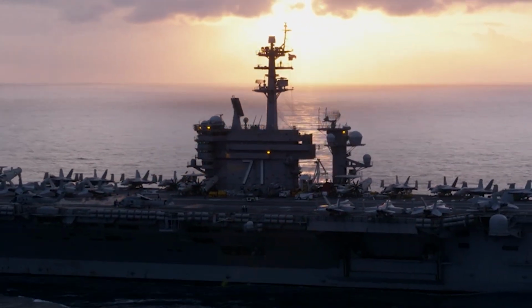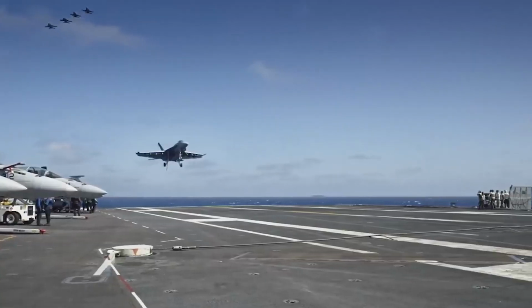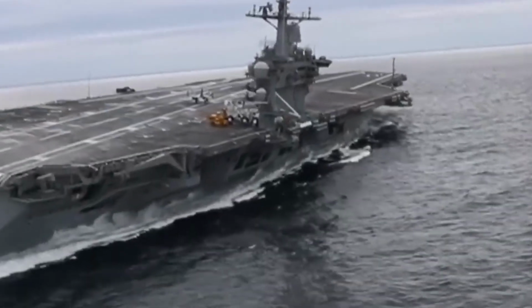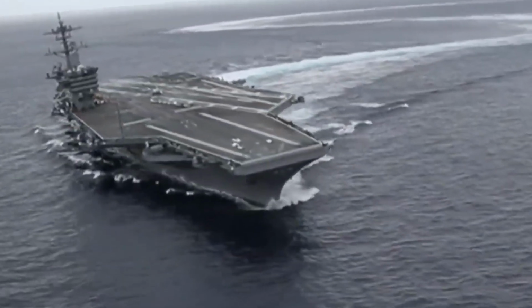10 aircraft carriers were built over 41 years, which shows how much trust went into the design. Now, new offerings have taken over the giant of the sea, but the legacy of the Nimitz will never be forgotten.